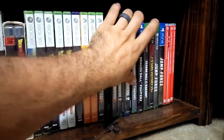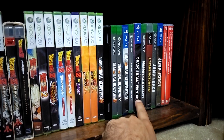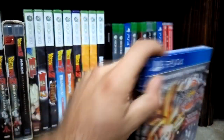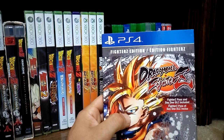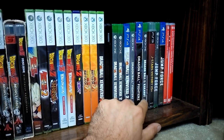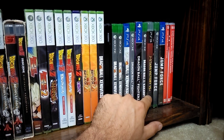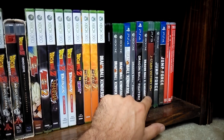Then we have Dragon Ball Z Fighters. Standard. Then we have Dragon Ball Z Fighters again for the PS4, which is Fighter Z Edition. Comes with a slipcover. Keep that in mind. Then we have Dragon Ball Z Kakarot Standard Edition. J-Stars Victory Versus for the PS3.